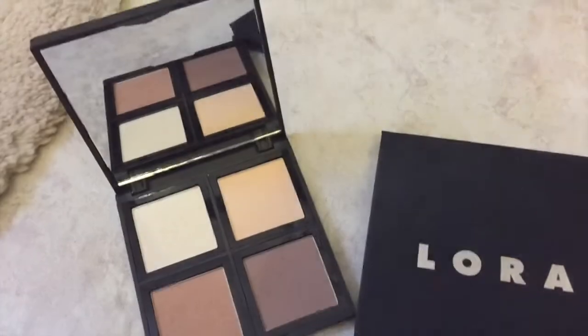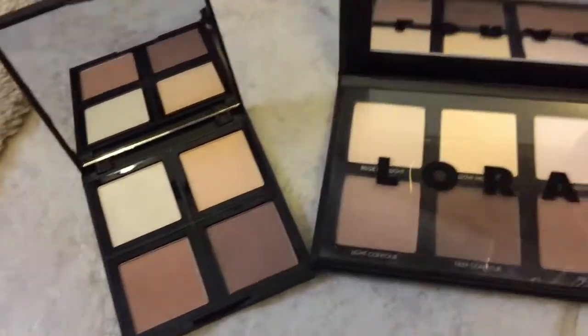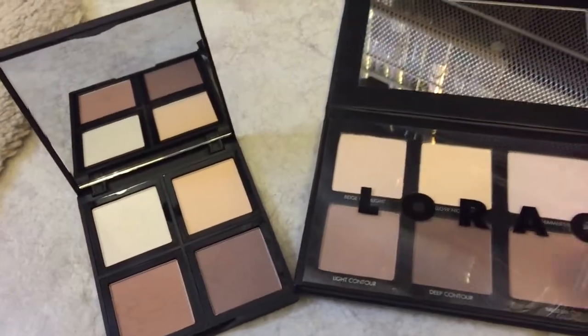And I'll show them to you. So there they are. That's the e.l.f. one, and this is the Lorac one. Whoops, here I am.